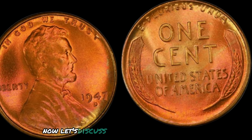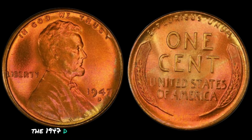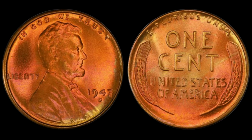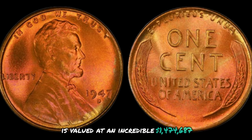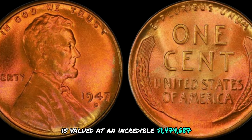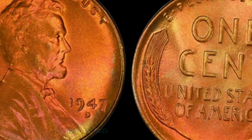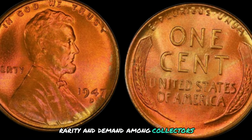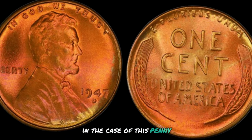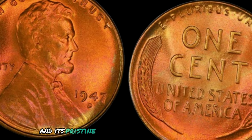Now, let's discuss the value of this rare penny. The 1947 D Mint Mark Lincoln 1 cent wheat penny is valued at an incredible $1,474,687. This value is determined by a variety of factors, including the penny's condition, rarity, and demand among collectors. In the case of this penny, its value is driven primarily by its low mintage and its pristine condition.